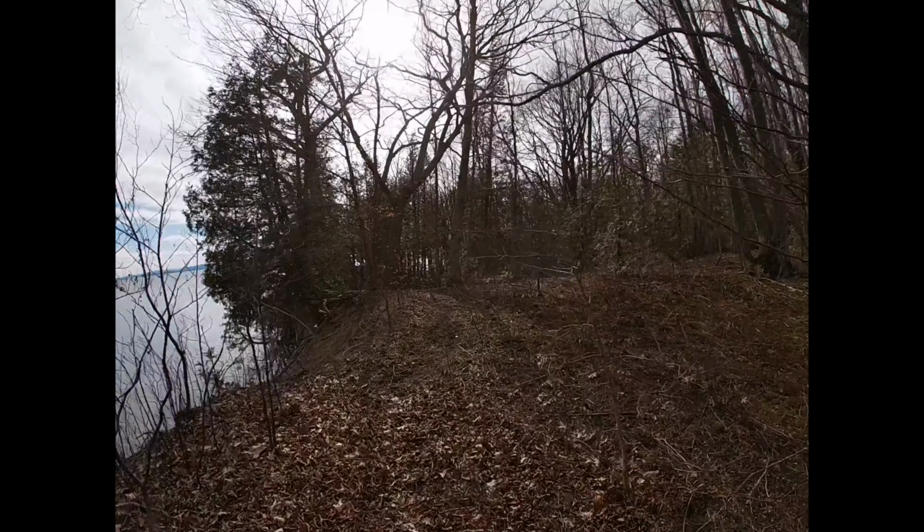Man, if I could get down there, that would be an excellent place to launch. Lots of flat ground, but some serious erosion on this bank side here. It's got me nervous. Just the roots hanging like by a thread, literally. You can see right through this. Sketchy business. All right.